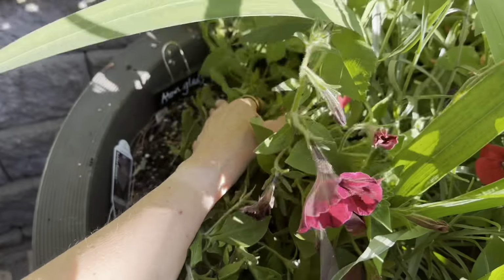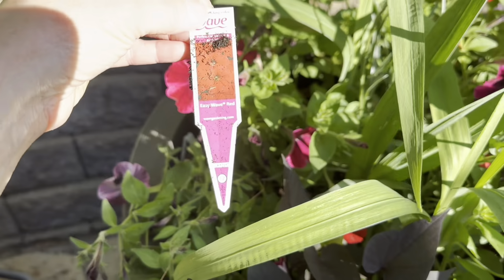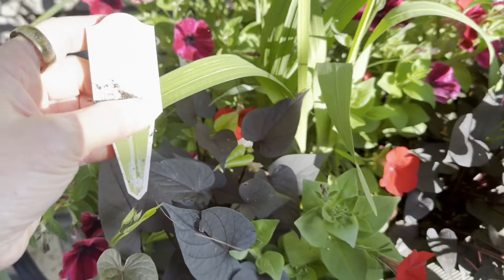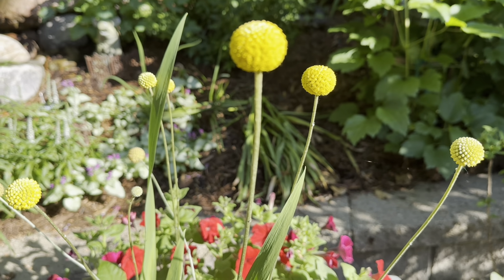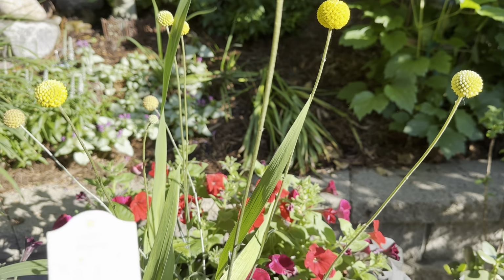I think that's the majority of it. The Adam Glads, of course, I've got. Again, same thing, easy wave. And this is kind of fun this year. New for me anyway. Gulf Beauty, it is called. So I thought that was kind of neat.